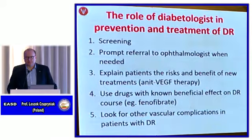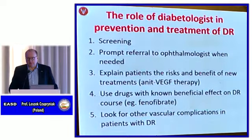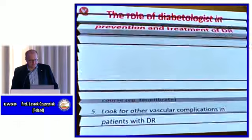Once we have a patient with retinopathy, we also should screen for all the other vascular complications, be it micro or macrovascular, because very rarely is retinopathy a lone complication. We might expect a neuropathy, nephropathy, but also changes in large vessels as well.